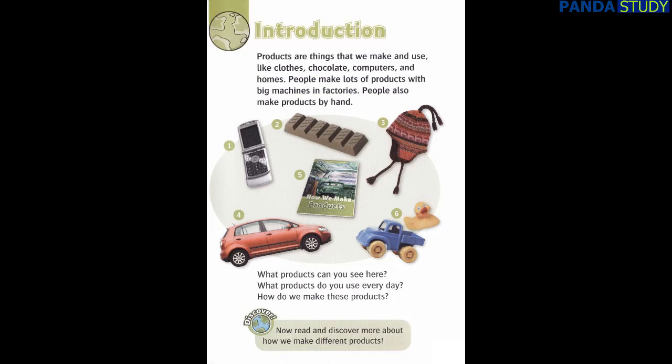What products can you see here? What products do you use every day? How do we make these products? Discover! Now read and discover more about how we make different products.